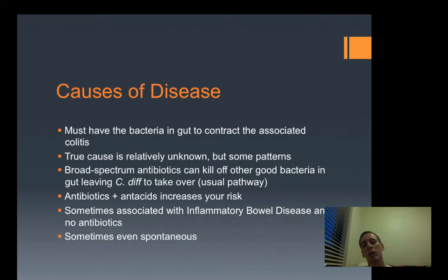So the causes of the disease itself are actually relatively unknown. It's a topic of really hot research right now. Somehow it knows that it's the only bacteria in the area. But regardless, you have to have the bacteria to contract the associated colitis. Broad spectrum antibiotics are the usual pathway that leads to it. Broad spectrum antibiotics like penicillin can kill off the other good bacteria in your gut and leave Clostridium difficile to take over. And again, you're going to end up with a disease.